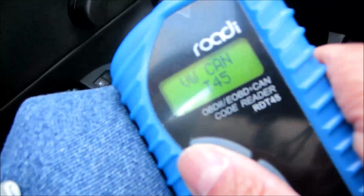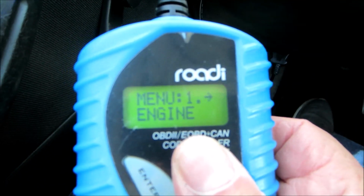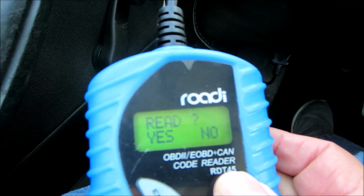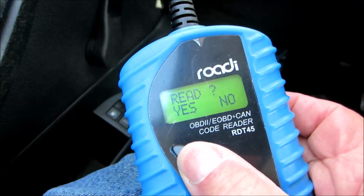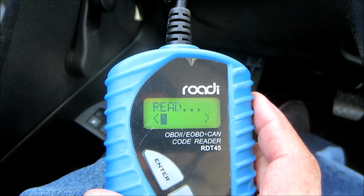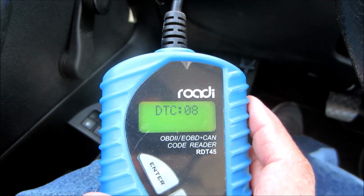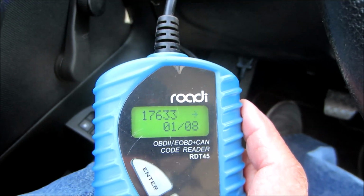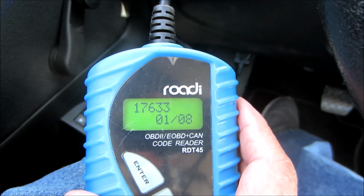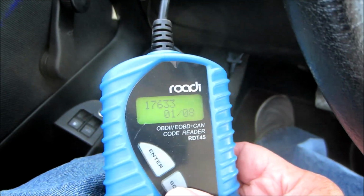Alright, so now let's press enter. Engine codes, yep, enter. Read the engine codes, yes. And you'll hear the dash clicking. This tells us we have 8 engine codes, DTC, diagnostic trouble codes. Here's our first code, and it's 17633, so we would write that down. And let's scan through all these codes.